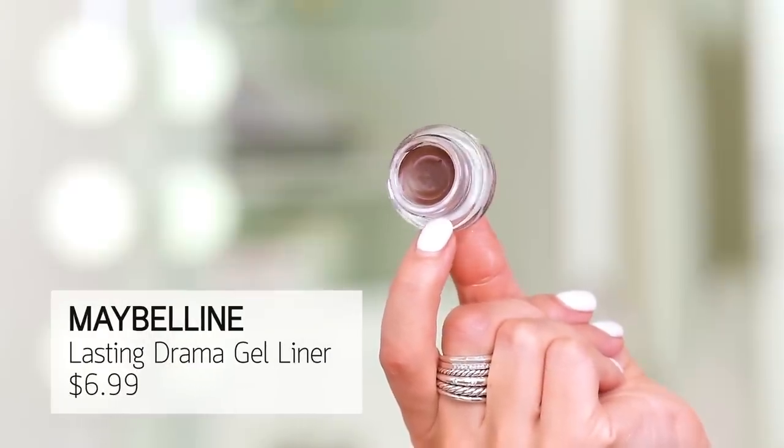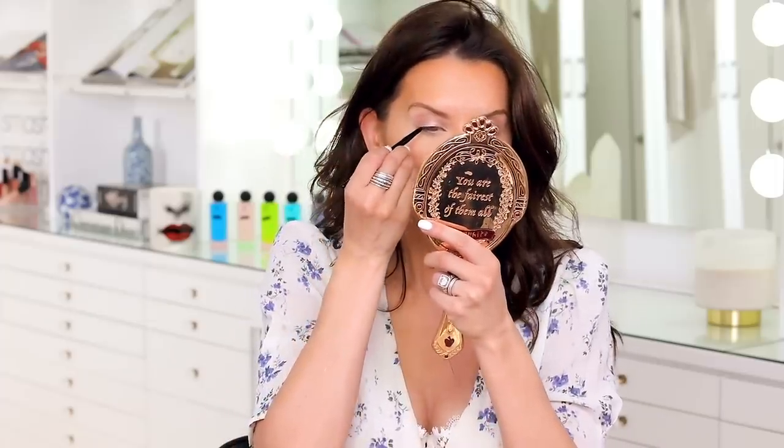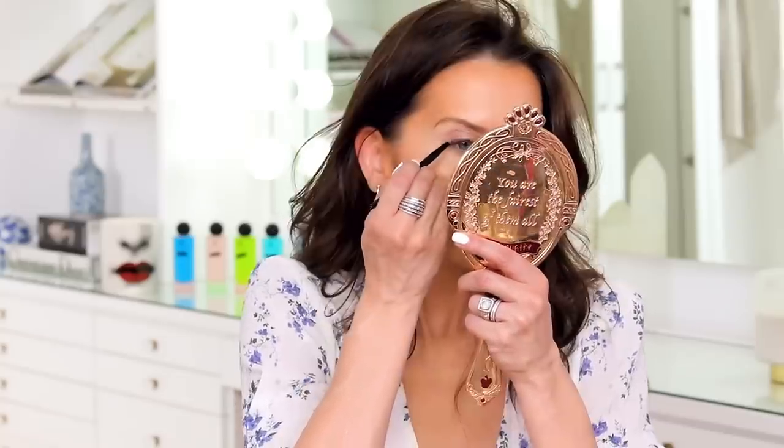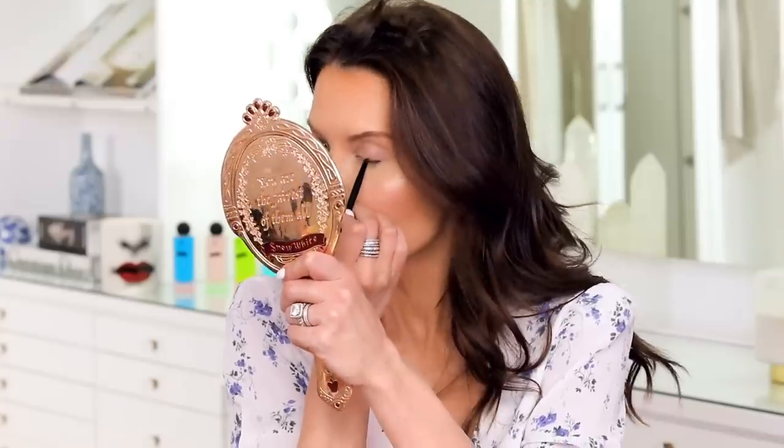I picked up a brown of the Lasting Drama gel liner. Now this is a favorite of many, many years. The thing is, I've always gone for black, and recently, I don't know what's happened, I just like natural makeup a little bit better these days. And I find that a brown liner, even gel, is super flattering. It's just a little bit softer, so I'm just gonna go in really lightly just to frame the eye up a little bit, but it's not gonna look super harsh because it's brown. Okay, I'm really not loving the brush that it comes with, but we were able to work it out.